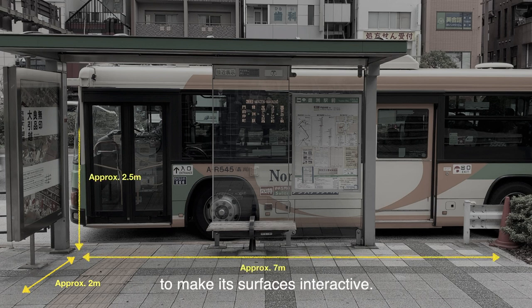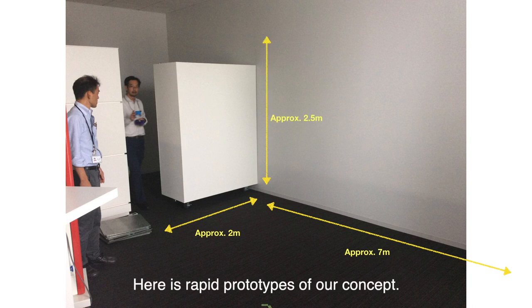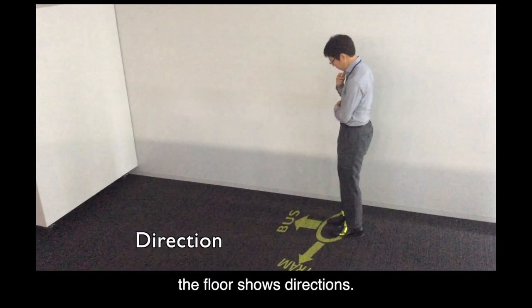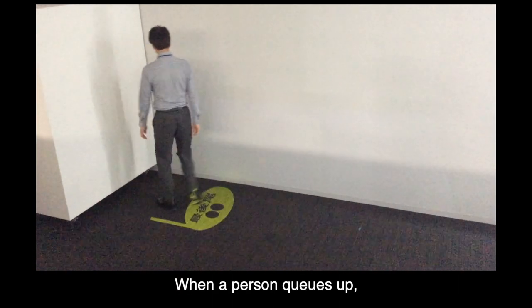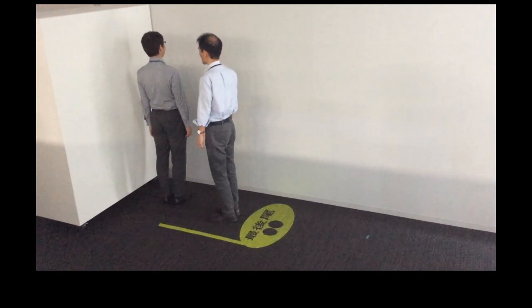Our idea is to make its surfaces interactive. We made a test environment in actual size to play scenarios. Here are rapid prototypes of our concept. First, smart floor prototype. When the person gets lost near the stop, the floor shows directions. When the person queues up, the system detects the queue, then indicates the end for the next person.